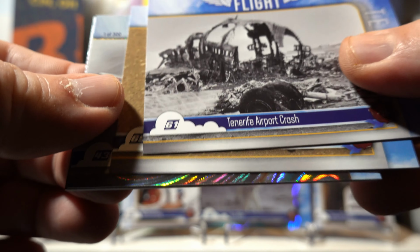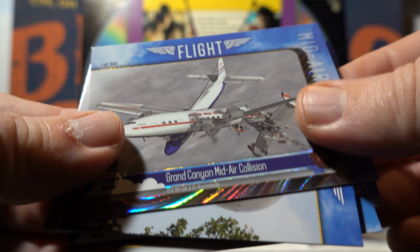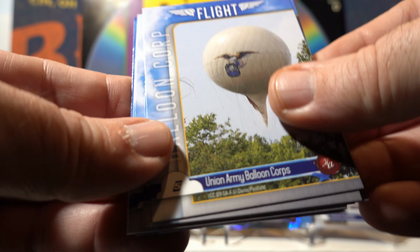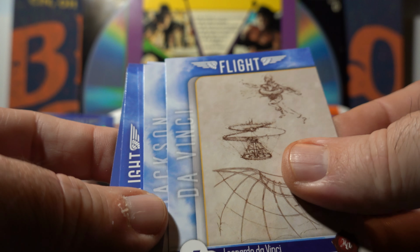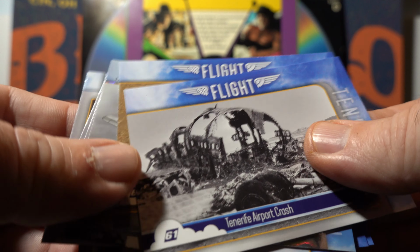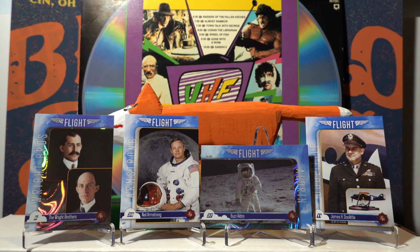Tenerife Airport Crash. The Ingenuity. The Grand Canyon Mid-Air Collision, numbered to 300. There are 600s and 300s numbered. Union Army Balloon Corps. Jacqueline Auriol. James Doolittle. Da Vinci again. Mary Jackson. And Tenerife Airport Crash. All right, just a couple more here. Let's see what the bottom of the box gives us.